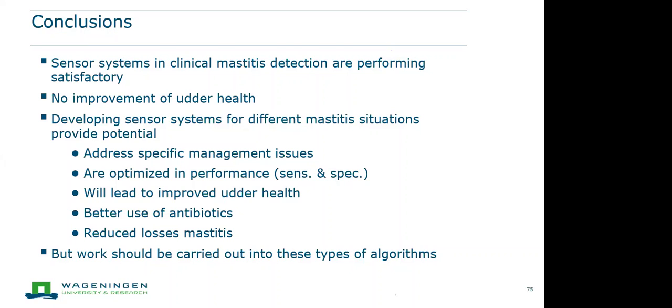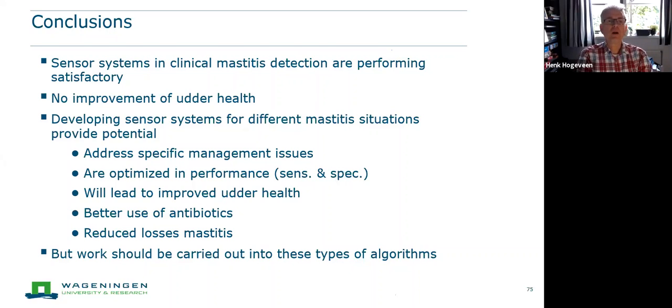Conclusion. Very quickly, because of a matter of time, but at the moment, the sensor systems in place are performing satisfactorily. Nothing more than that. The work can be done with it. It works, but things can be improved.